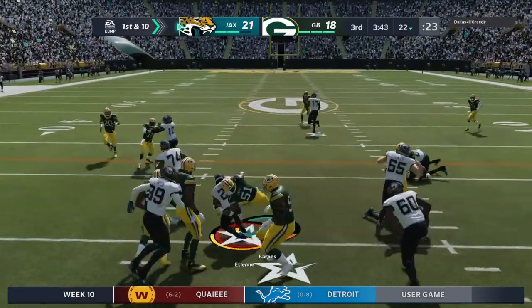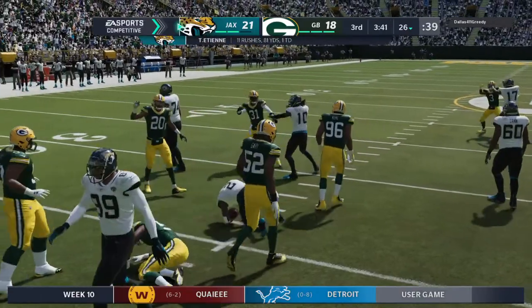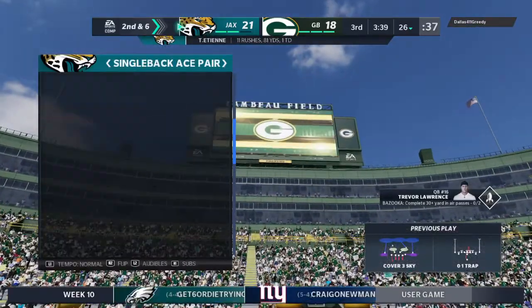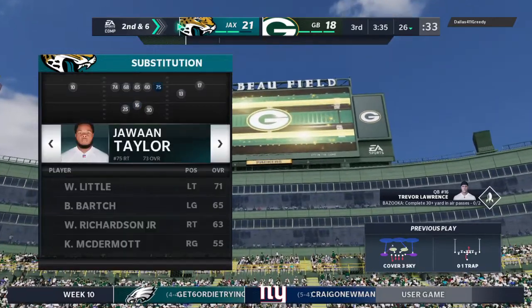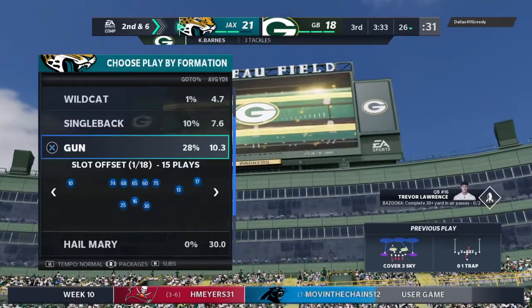Now a handoff here to his running back. And nice yardage right off the bat here as he's up to about the 24-yard line. He was brought down. And give him 4 yards there. It'll be 2nd and 6.